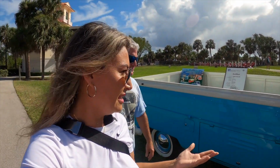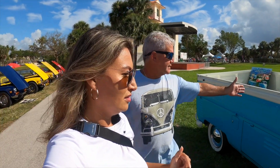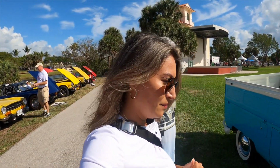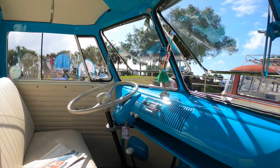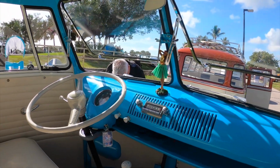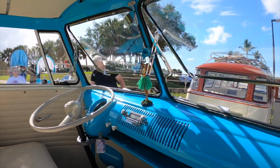My understanding is a double would have a back seat? Yes, it would have two doors, but then the bed would be shorter. So this is more utilitarian. Let's have a look inside. Very simple in those days. Four speed. As you see, the air conditioning is the front windows. You open the front windows for ventilation, and it would go right through to the back.